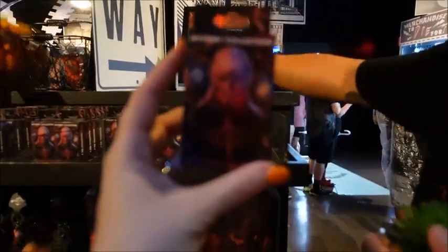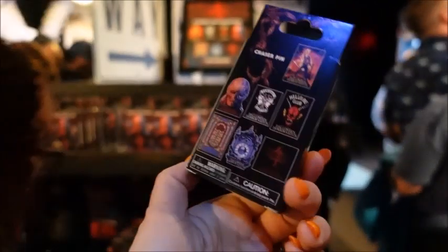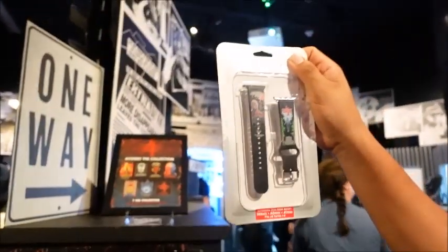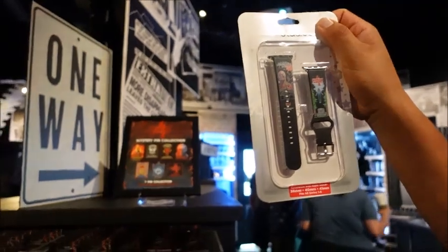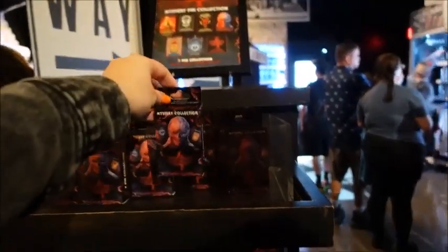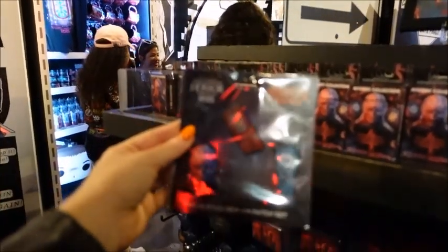I heard that's a chaser pen. There we go. Oh, those are cool. Maybe we can get watch bands. They've been doing that. The phone cases are here as well, and also AirPods case holders. They have patches. You start adding patches to the one you have.